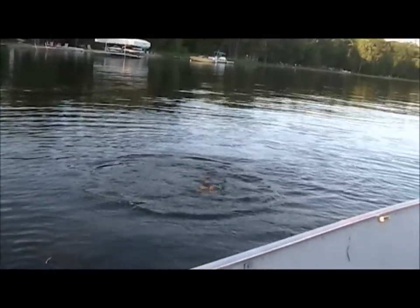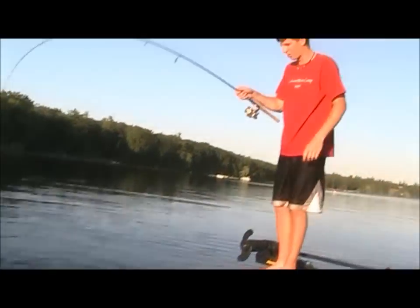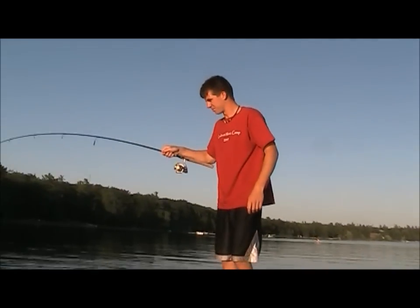I've seen them attack pike, bass, bluegill. I caught this one on a shiner, but... Time to go see what they look like underwater.